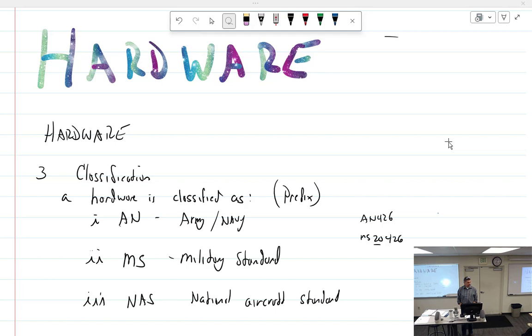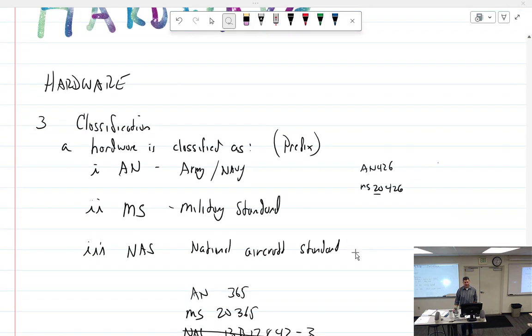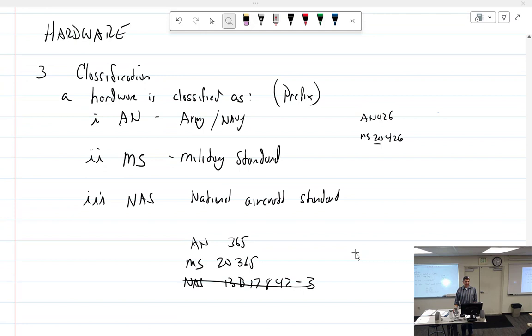So you can get all three of them. Do you ever think they're going to start phasing out? Possibly, yes. All something else. Who knows? Fourth classification. That's right.